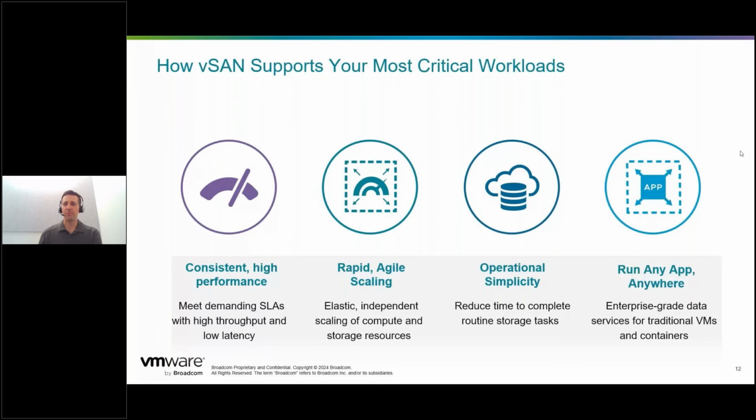Now, a lot of questions we get is, okay, that's great. How does vSAN support my most mission-critical workloads? And really, the benefits of vSAN here are consistent high performance. We're able to meet those demanding SLAs for those very critical workloads, able to rapidly scale, the operational simplicity, and the ability to run an app, any app, anywhere, VMs, containers, at the edge, in the public cloud, as well as in your core data center at any scale.